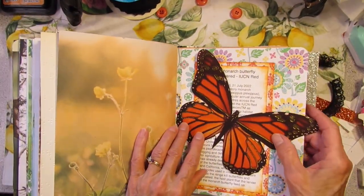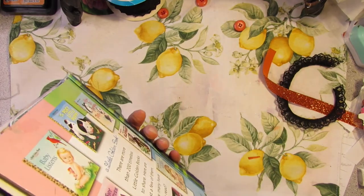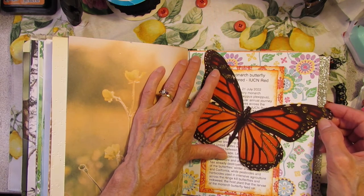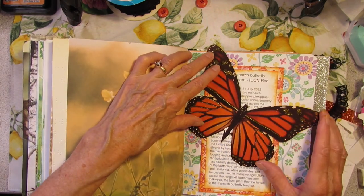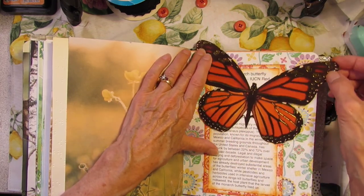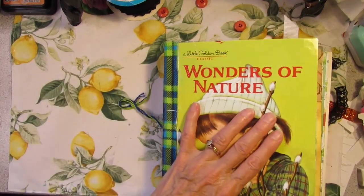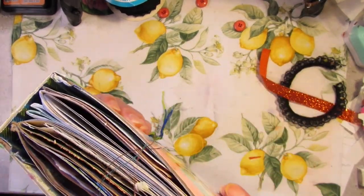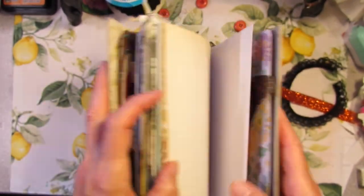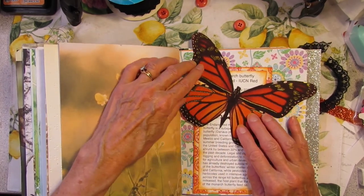Well, I could. Let's see. If I put him up higher. How am I going to get him on this page? Okay, paper engineering. Paper engineering might not be too bad. Yeah, we'll try and see how it looks. I have to figure out the higher up I put it, the further in it can go.